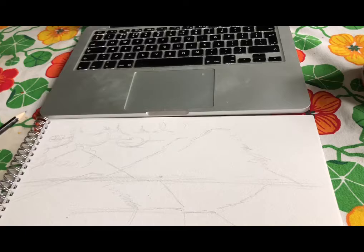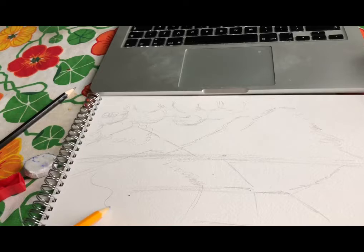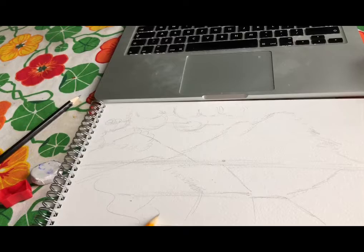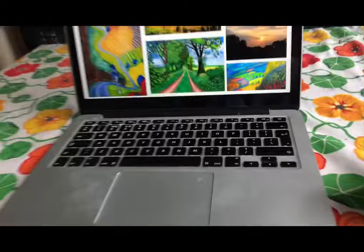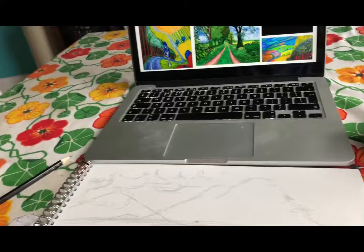You could even add a pond or a lake somewhere. You could add some trees, again using these loose mark making techniques. And then in my foreground, I'm going to start to add in this large bush in this drawing, because I quite like that. Could add a fence. There's so many possibilities.